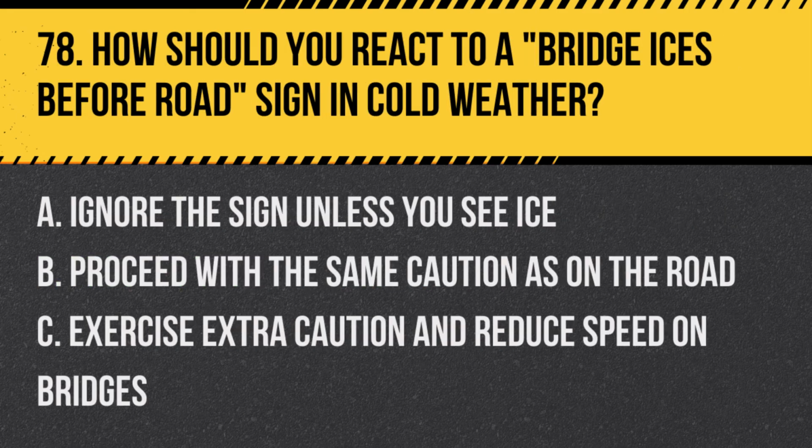Question 78. How should you react to a "bridge ices before road" sign in cold weather? A. Ignore the sign unless you see ice. B. Proceed with the same caution as on the road. C. Exercise extra caution and reduce speed on bridges. Answer C. Exercise extra caution and reduce speed on bridges. Bridges often ice over before roads.